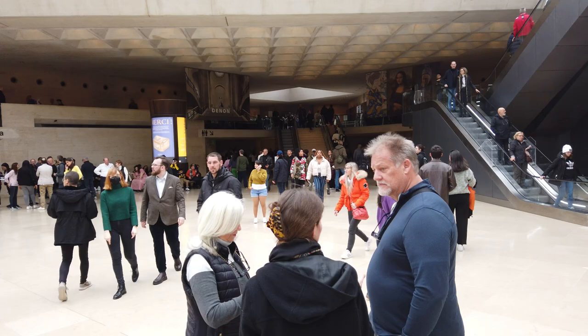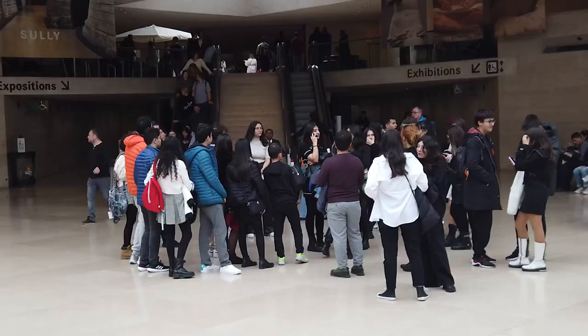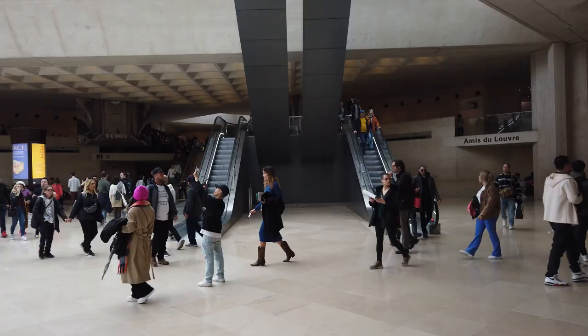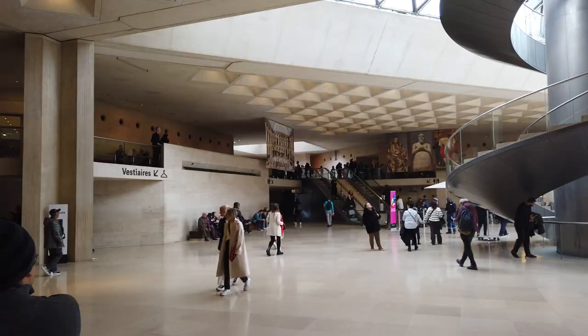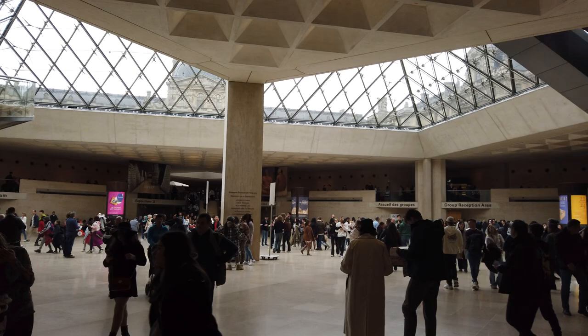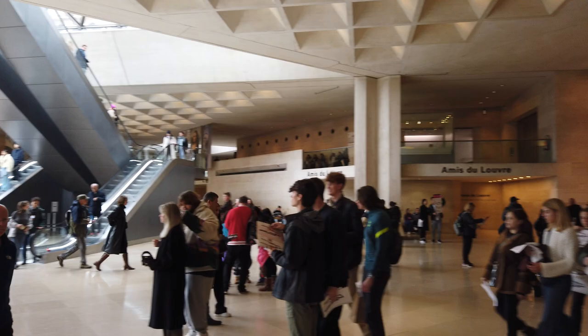The museum tends to be busiest in the afternoons and on weekends, so if you can visit in the morning on a weekday, you'll have a better chance of avoiding the crowds. It opens from 9 a.m. to 6 p.m. every day except Tuesdays. The museum is also open until 9:45 p.m. on Fridays, so you may consider visiting on Friday evenings.